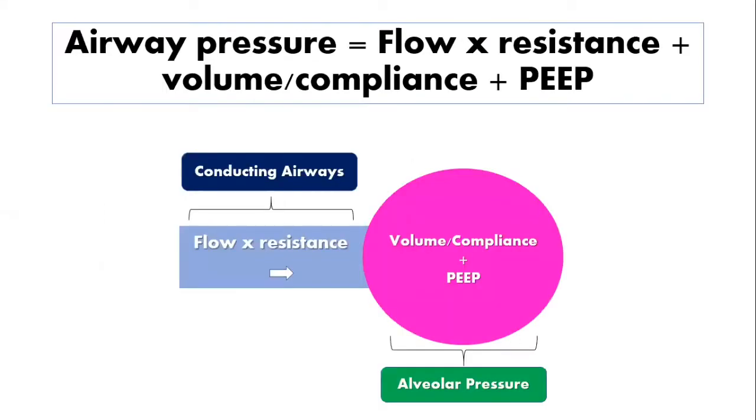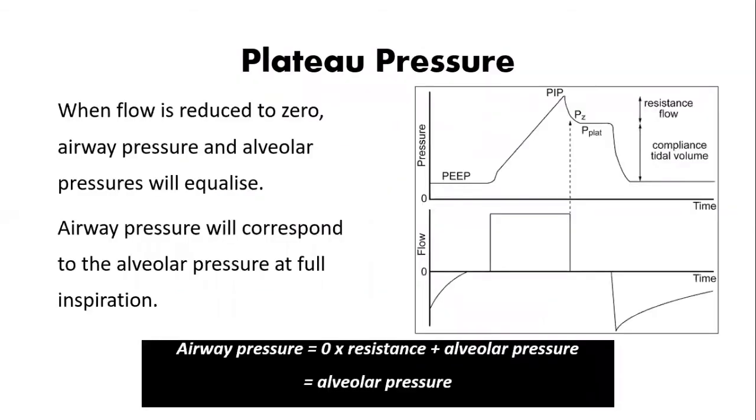So again, just to reiterate this important diagram, your airway pressure is the sum of the pressure in your conducting airways as well as your alveolar pressure. So you've got your flow times your resistance, and your volume over your compliance, plus PEEP. And this is important when we're working out your plateau pressures.